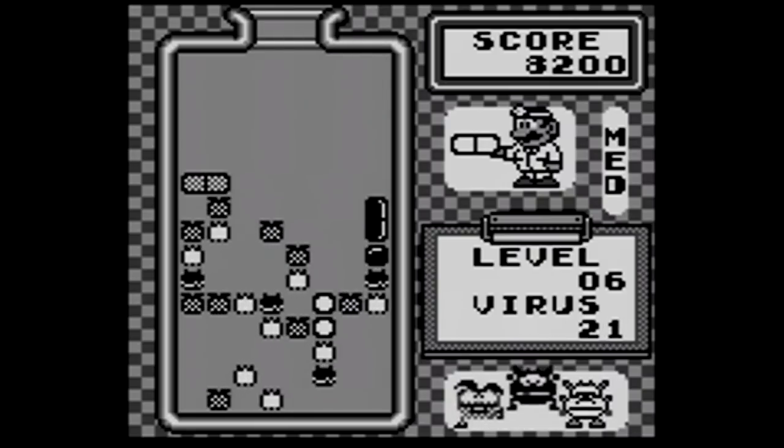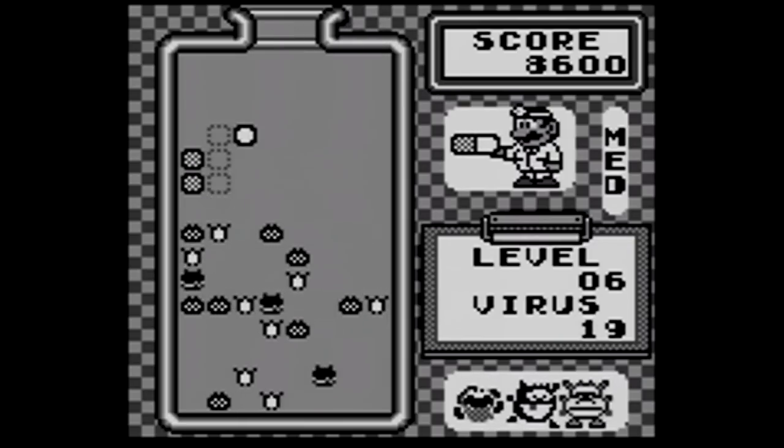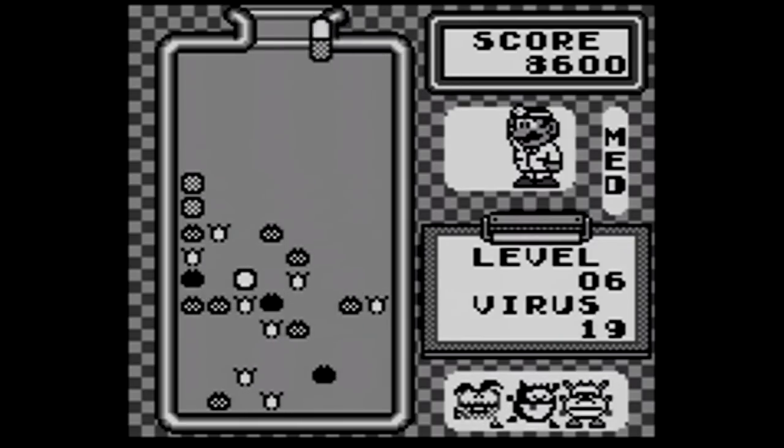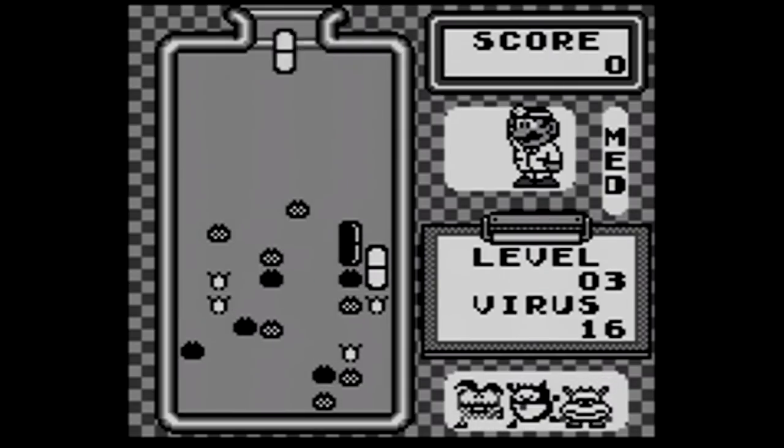It may not have taken the world by storm like Tetris, but Dr. Mario contributed to defining that synergy between portable devices and casual puzzle games. The process of dropping shaded capsules to eliminate matching viruses is easy to understand and quick to get into while riding the bus or taking a lunch break.